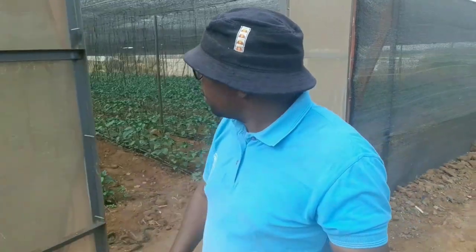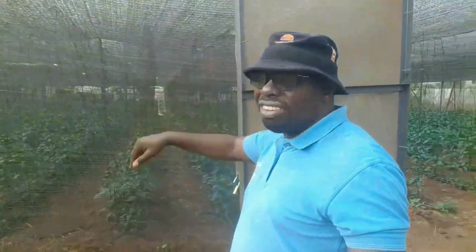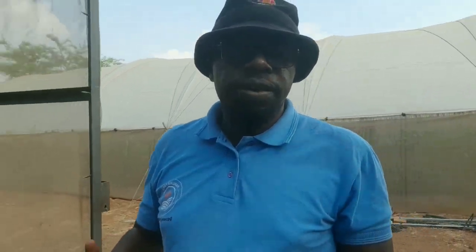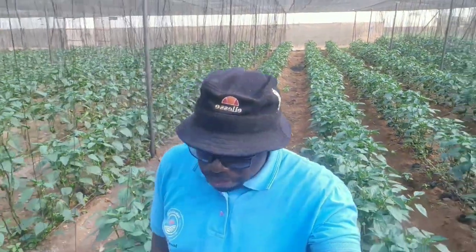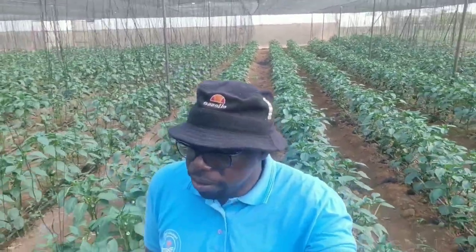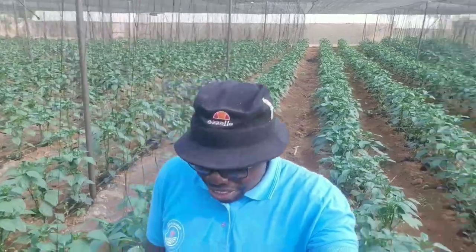Away from the greenhouses, we also have quite a number of shed nets. I think we provided an update on this shed net number 3 here. So let's just get into it. I think there's a separate video where we provided an update on this one, so let's just get in so that you see what's going on here. So this is from the mega shed net. Just coming along here to see what's happening. It's a sea of sweet pepper across here.